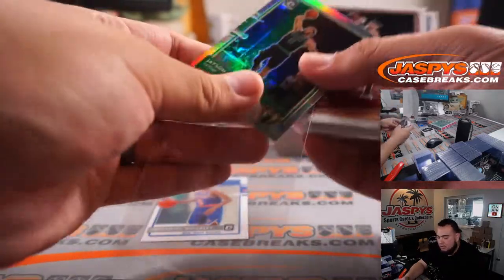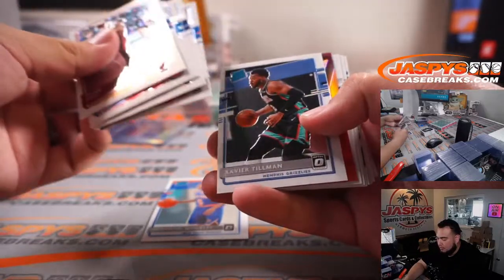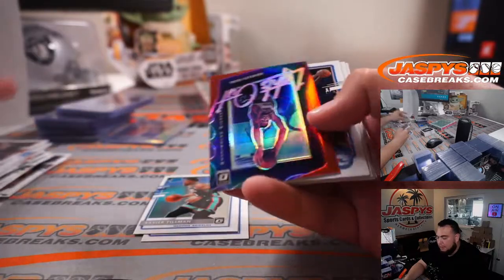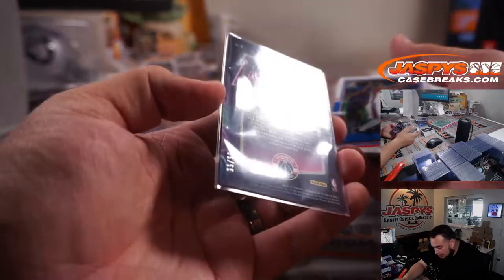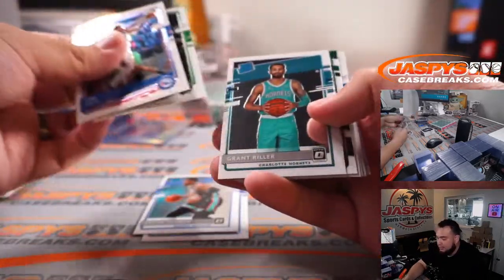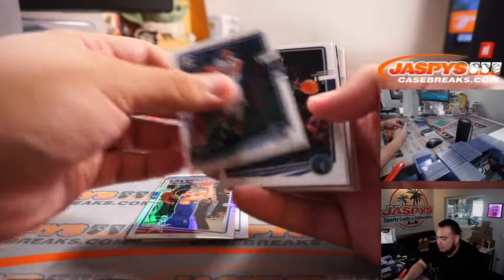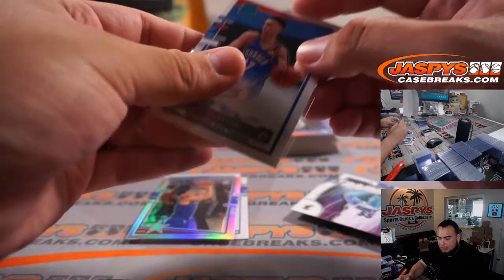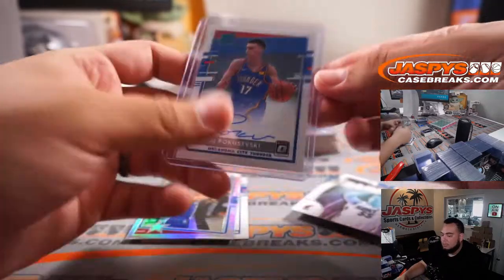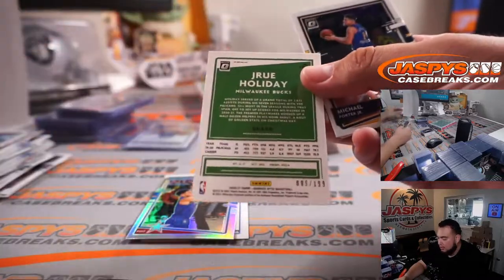Tatum. And Bradley Beal lights out, numbered. That is number to 99. Devin Booker, and Poku Cebulski. Very nice. That's for Rob and the Thunder. Drew Holiday to 199.